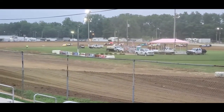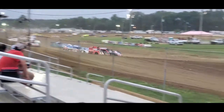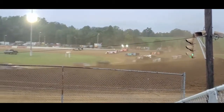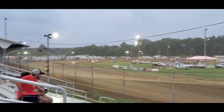Alrighty, Tyler Kane already taking the lead. Coming behind him is going to be Tyler Collins in the 11. Here comes Tyler Neal in the 20.